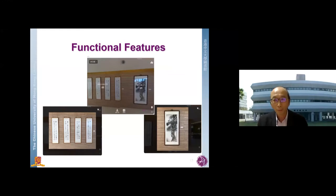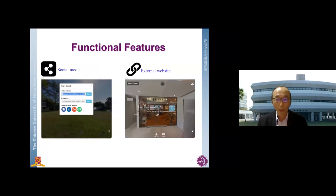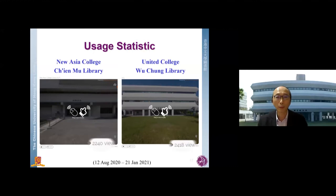Here are some of the photos and images that we can enlarge when we want to look at them during our VR tours. We can highlight some of the artworks in the library. And as mentioned, we can provide social media links and external websites for some of the services, like the computer lab within the UCL library.